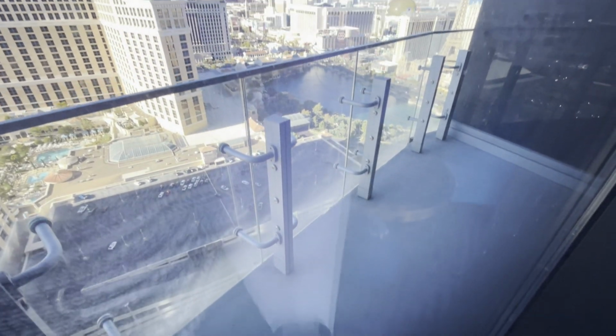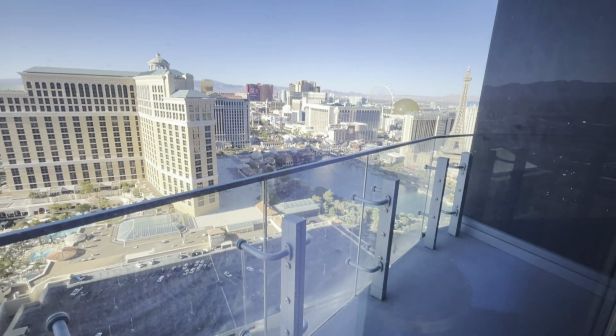So is it an amazing upgrade? Not really. But it still is an upgrade nonetheless, because strip views are extra. So that is going to be an extra charge if you want a strip view, especially if you want a Palazzo fountain view. So I am going to consider this a win. Is it the best win ever? Not really.